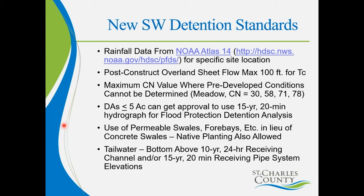So what's cool about this is you can go to this map, you can go into St. Charles County, you can click exactly where your site is in St. Charles County, and it will generate a tabular table for you that shows you all of these design precipitation amounts for the 1-year event, the 15-year event, the 10-year event, the 2-year event, the 100-year event, and so on. So this is where you're going to get your precipitation data from.